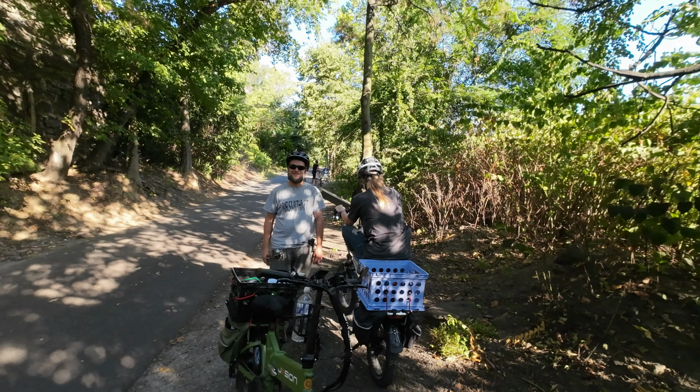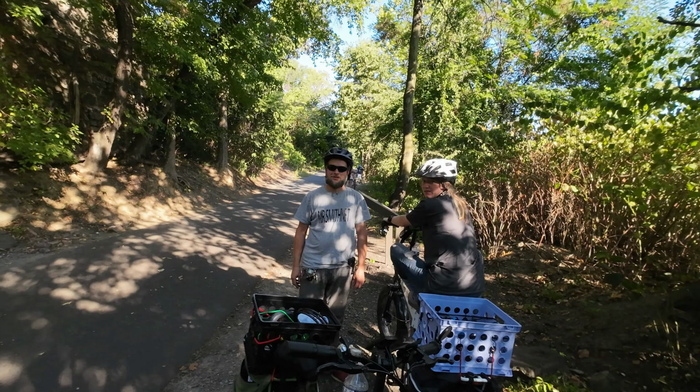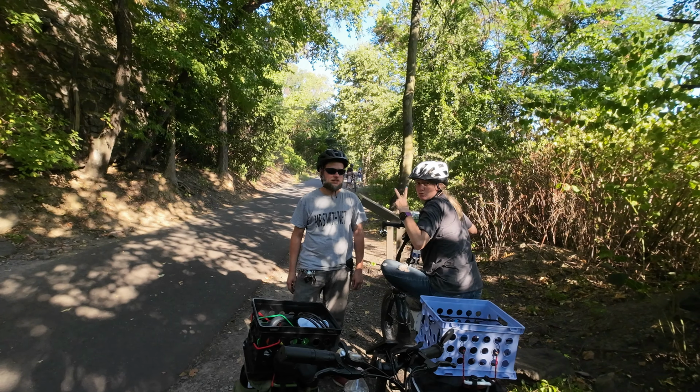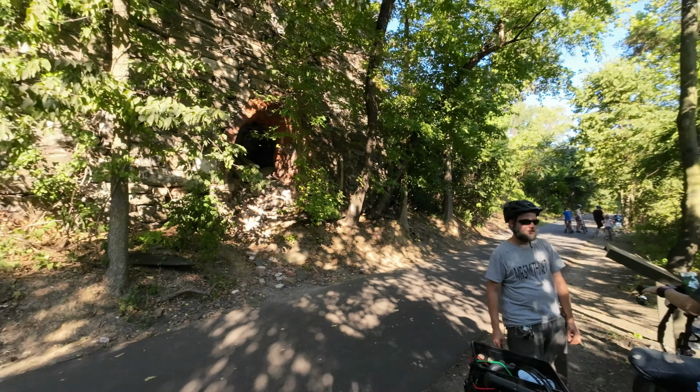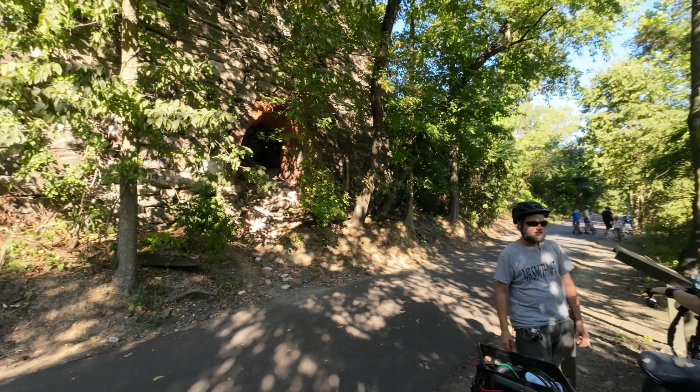And our group grew larger. We got Jake and Becky joining us as well. They rode in from the River Trail Marietta Pavilion. This was a nice little bonus find along the way. Still have to reach the tunnel and check that out, but this was really cool.